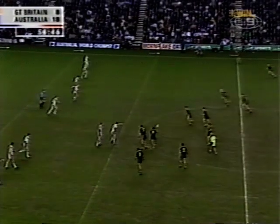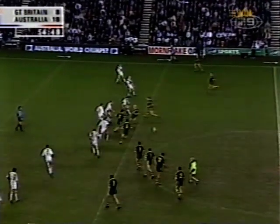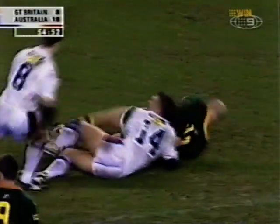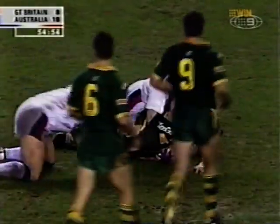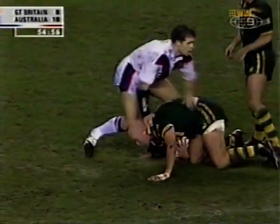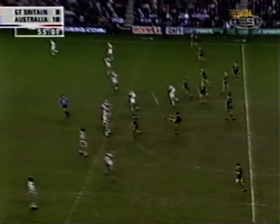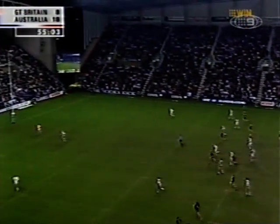Australia won. Well, they've still got that commanding lead. Oh, and they have come up with a mistake. Bounced off his shoulder. Last tackle, though. Last one. Crowd not happy. I called them a Wigan crowd before. It's in Wigan. It's a British crowd.